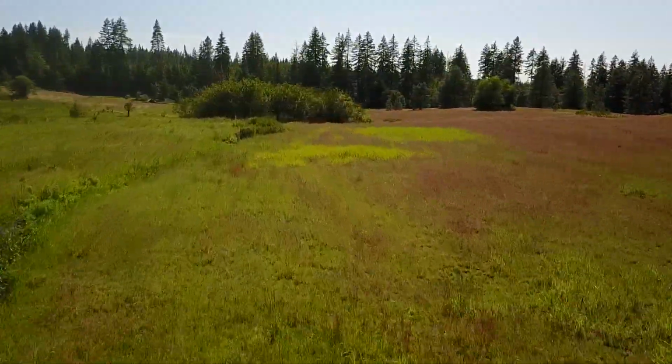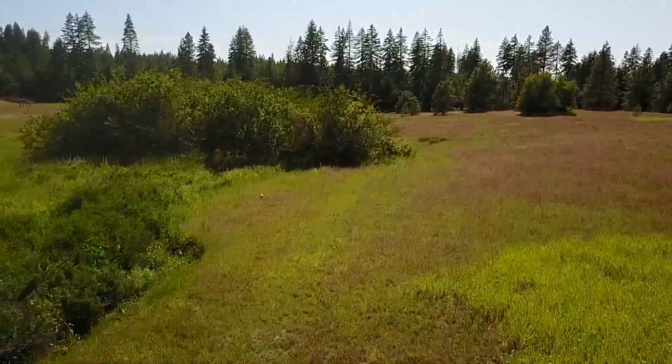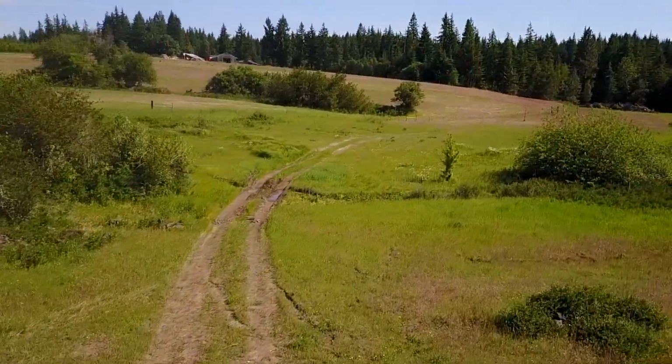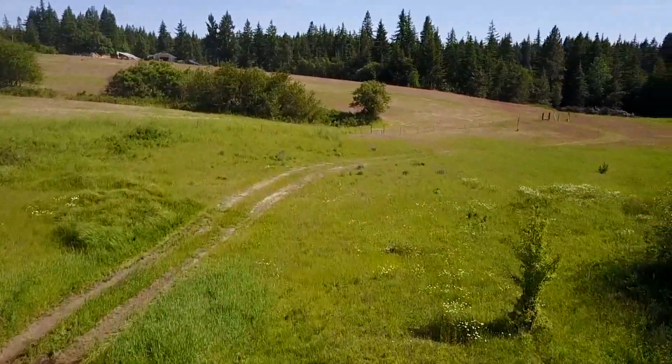I think out west anyway, water is going to be the next battleground. It's going to be the next oil. It's already turning into that. Turn and head south, and you start to see the barns and the homestead up here. This is where we cross the stream.